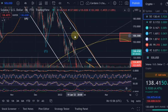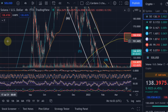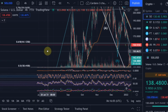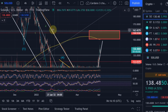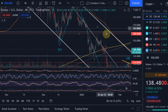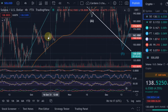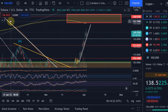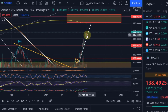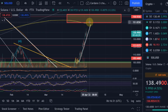First of all, that $161 level, the upper resistance level of that zone, is the 38.2% FIB level. Also in that area we had previous resistance and support various times on the chart. So it's a very important level, and I think Solana will struggle to push through it. If we then get a retest, what could happen? Let's say we can push higher, we break those previous rejection points, get to the 200-day moving average, then we could see a turnaround.